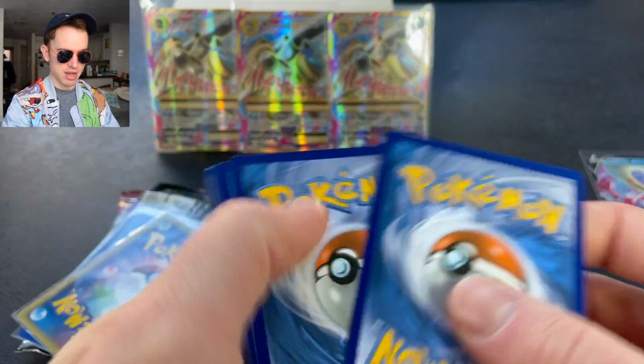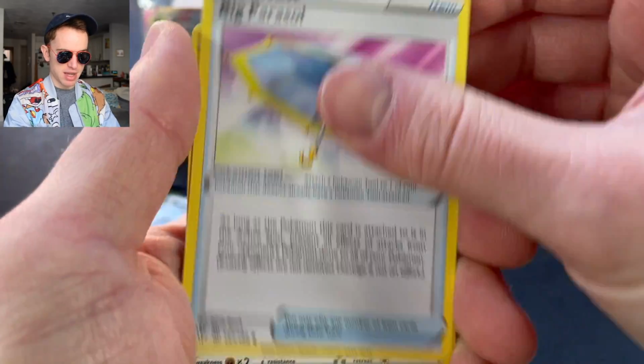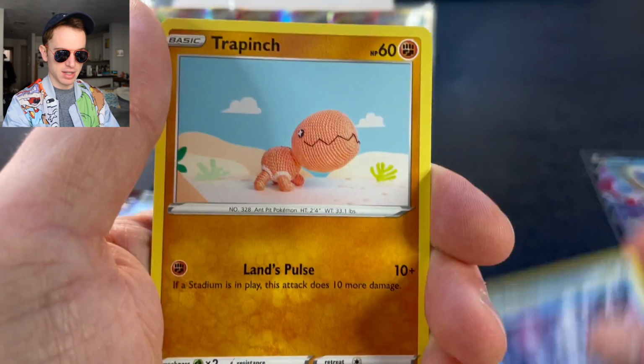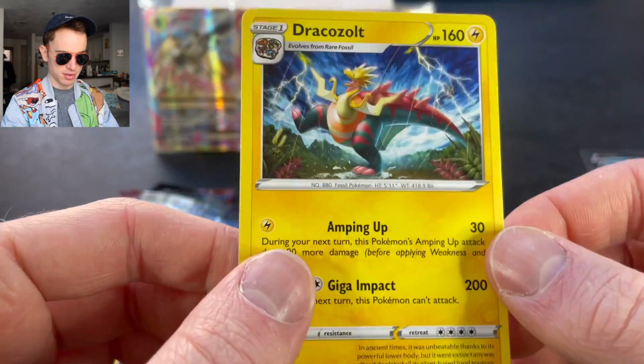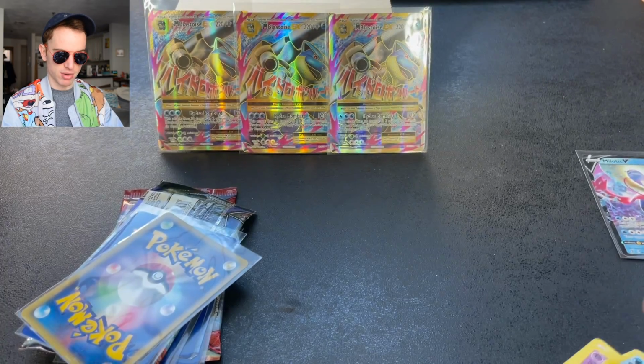Take a little pack break between looking at all these great vintage cards. Darkness Energy, Parasect, Toxapex, Big Parasol, Skitty, Pansage, Golett, Vanillite, Trapinch, Toxel, and do we have anything? Oh well. Drakazult. I actually don't know this Pokemon. It's kind of cool, but nothing too exciting. Oh well. Moving on.